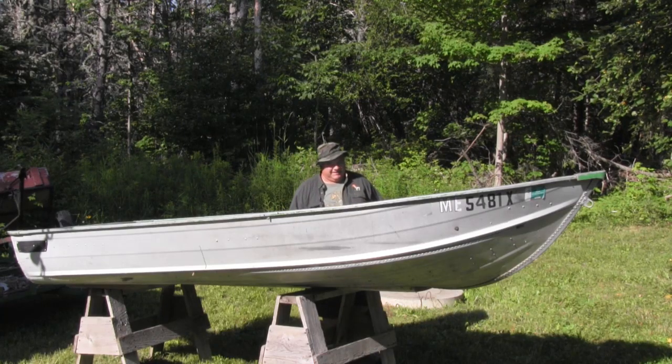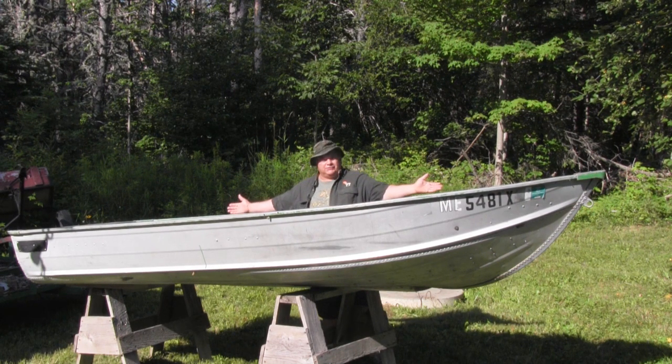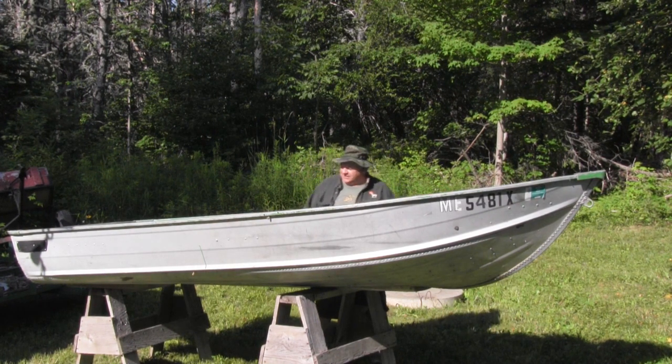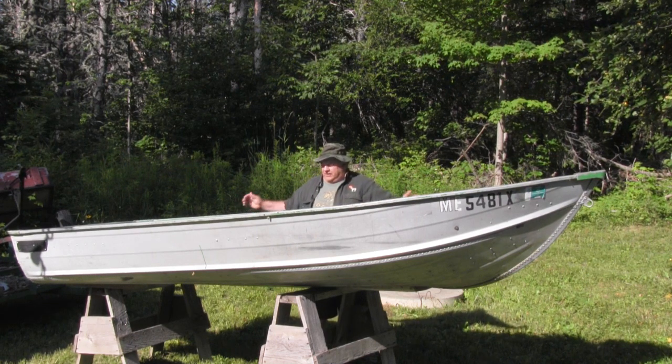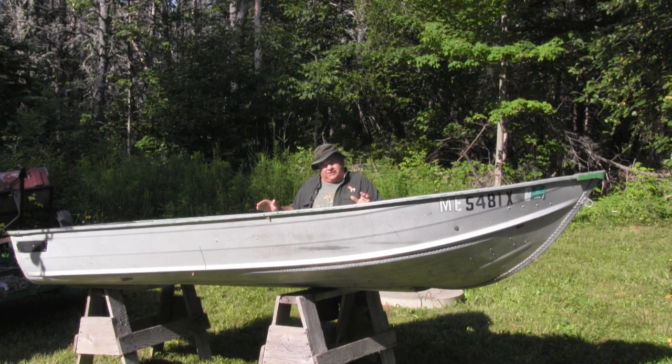Good morning. Coming to you from northern Maine. This is the boat that I dragged home yesterday. As you can see, it's not a bad looking boat once it's all cleaned out. As we said yesterday, the deal was if I took the crap with it, then it would be free. So what I'm going to do with this boat is, all of my boats are hunter green.